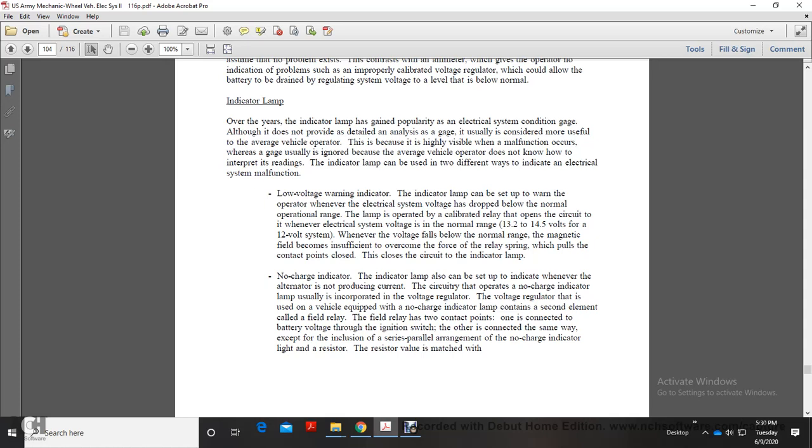The no-charge indicator lamp. The indicator lamp can also be set to indicate whenever the alternator is not producing current. The circuit that operates the no-charge indicator lamp is usually incorporated with the voltage regulator. The regulator used with a vehicle equipped with the no-charge indicator lamp contains a second element called the field relay.